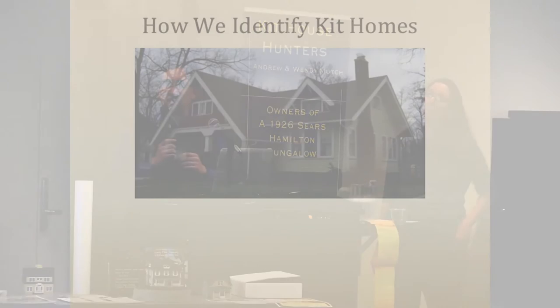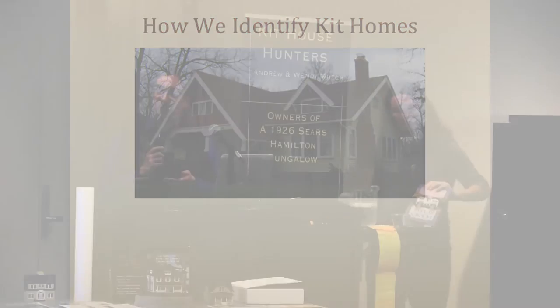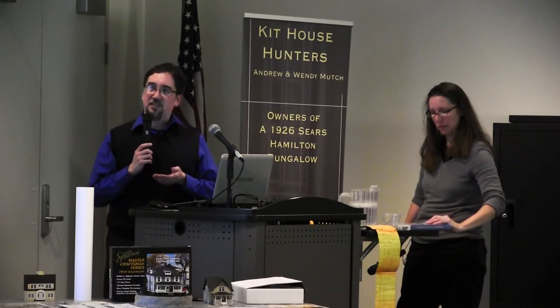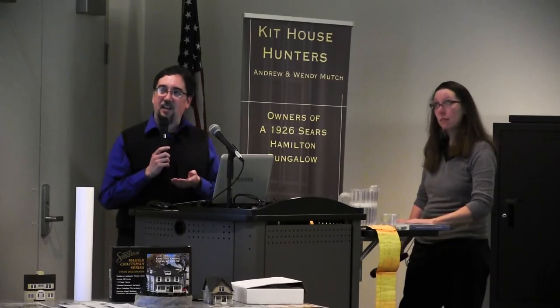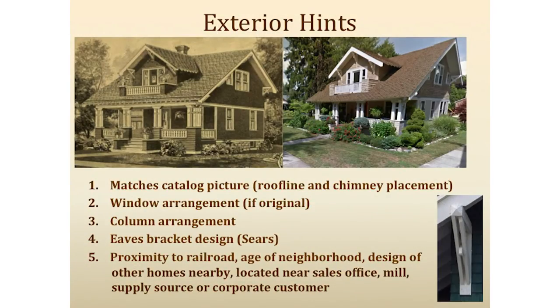So one of the things we do, if we're driving around or if we're driving around online, I love Google Street View, is we'll look at houses and look for exterior hints. So the first things we're looking for are: does the house that I'm looking at match the house in the catalog? Does the roof line and the chimney match? Do the windows, if they're still original, match the windows in the catalog? Do they have columns? See these columns on the porch? These were not unique to Sears, but they're very distinctive to Sears.